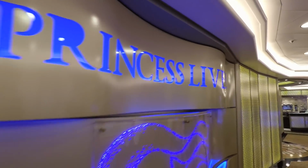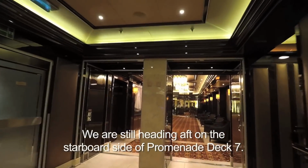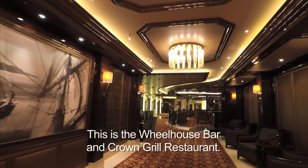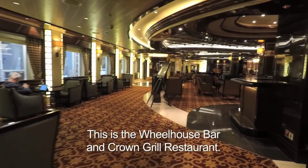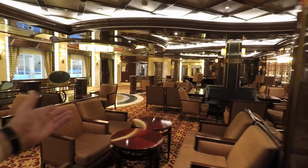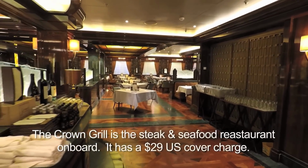Princess Live. Got the Sea Hag. Now we're heading to where the Crown Grill is. And this is the Crown Grill and the bar in the Crown Grill. The bar out here. And it's pretty big. Oh, they've got chairs here so I don't go in. That's what the Crown Grill looks like.